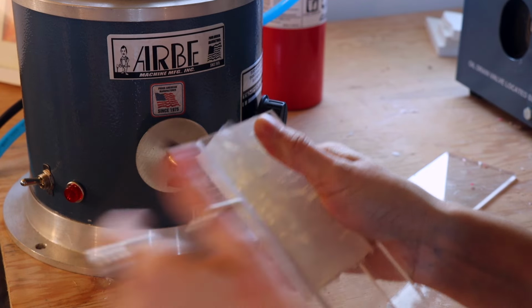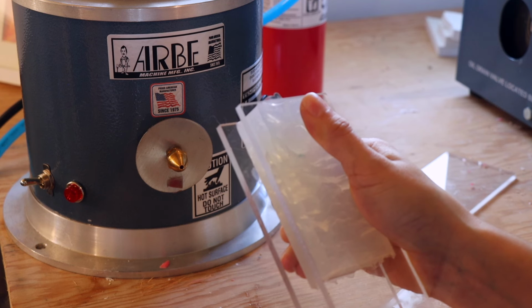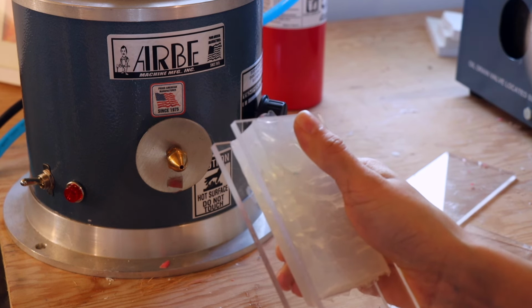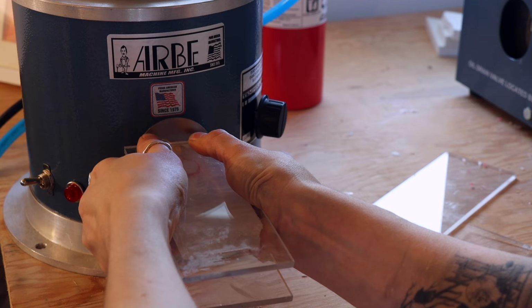These were some of the first molds that I ever made, and I definitely should have done shorter molds. So I do know better now. So if you're watching this, just know your molds don't need to be as big as mine are right now. Definitely not. So all you do is you just hold tight, put it up to the nozzle and push.